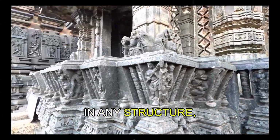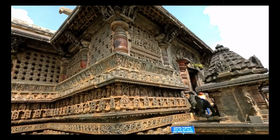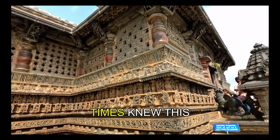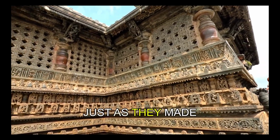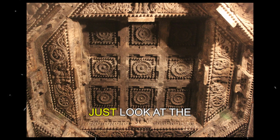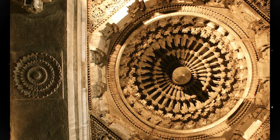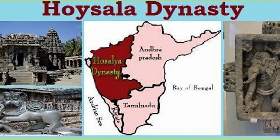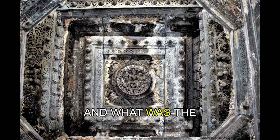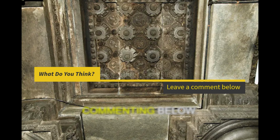In any structure, the roof is as important as the walls or architecture. And the architects of old times knew this very well. Just as they made the temples good and beautiful, they also put the same craftsmanship on the roof. Just look at the roof of the Chenakeswara temple located in Somnathpura, built during the Hoysala dynasty. And what was the first word that came out of your mouth after seeing this? Please tell me by commenting below.